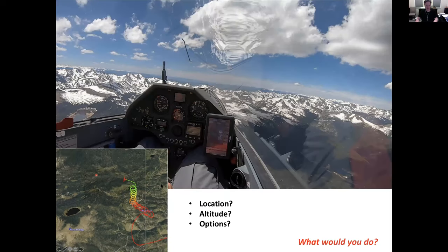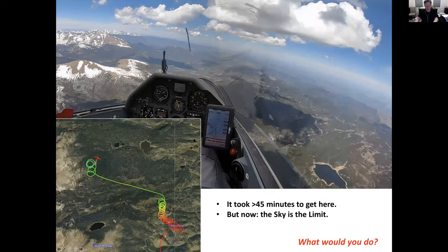And now I can push to this cloud to the west. And I'm already on the west side of the convergence. So I know I've made it at this point. I know I've made it, and I can get to the next cloud, climb a little higher. So now I'm at 15,300.